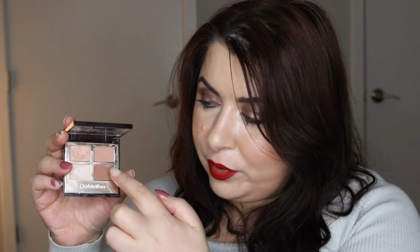The next eyeshadow palette I want to work on, I'm actually changing my goal on this already. Originally what I wanted to do is use up this Pillow Talk eyeshadow palette from Charlotte Tilbury, but I think at this point what I want to do is hit pan in every one of the 3 shades that are original to this palette.